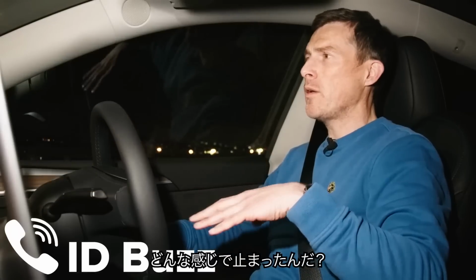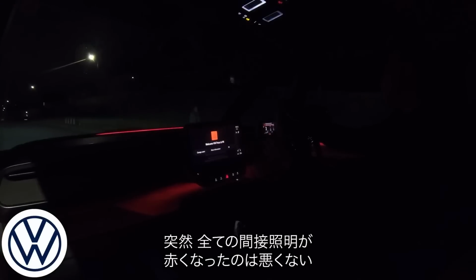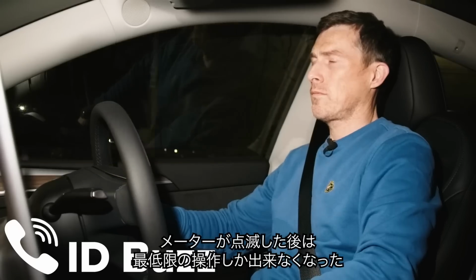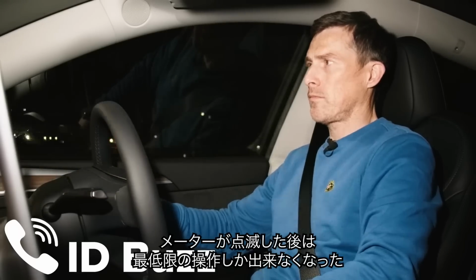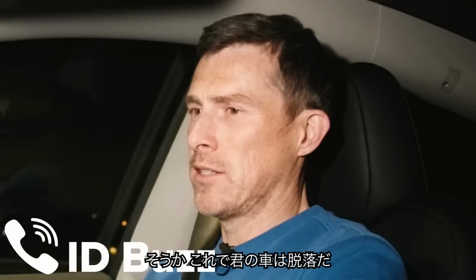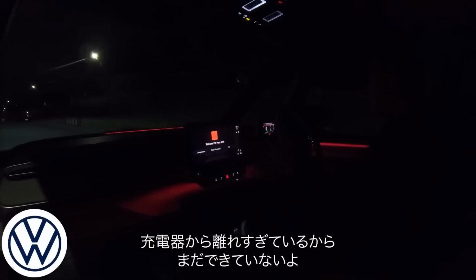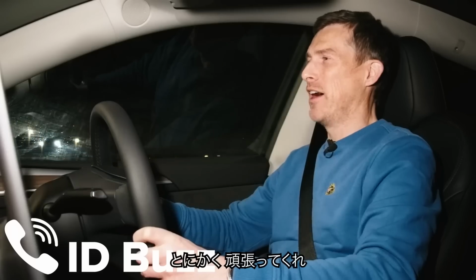And what happened when it broke down? It had been telling me for a little while I needed to charge it, and then suddenly all the mood lighting went red, which was a nice touch, and at that moment a big flashing light on the dashboard came up and said that it was into manoeuvre mode only, charge immediately. Right, well that's that done. I'll leave you to it. Can you get it to a charging station? Is it charging? Just ended up slightly too far away to get it back to the charging point. Okay, all right, well good luck anyway.